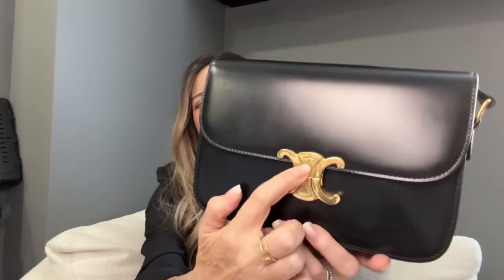I know some people get really worried about this. I think it's box calf, if I'm not mistaken, or shiny calf maybe. And I don't have a scratch on mine. The only scratch I have on this bag is actually on the hardware. I don't know if you guys can see, it's right up here, from when it fell off the back of my chair and onto a cement floor. That was my fault, not the bag's. But otherwise the leather is in great condition, and I just love this bag.